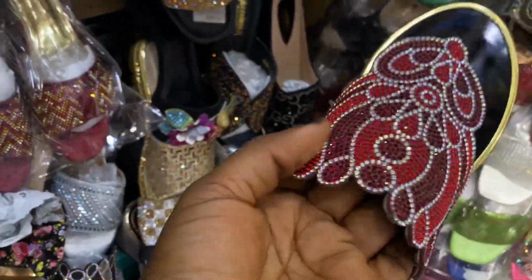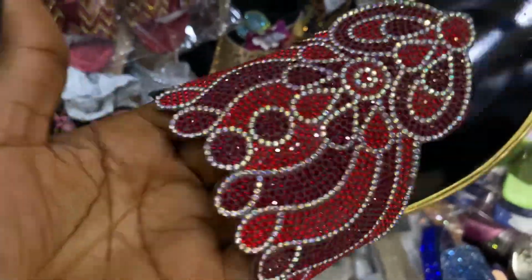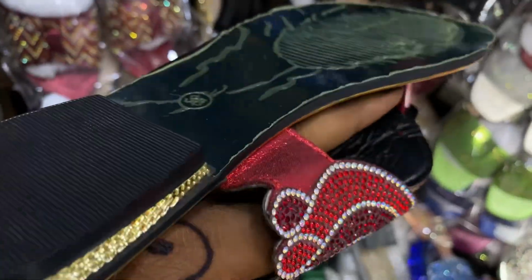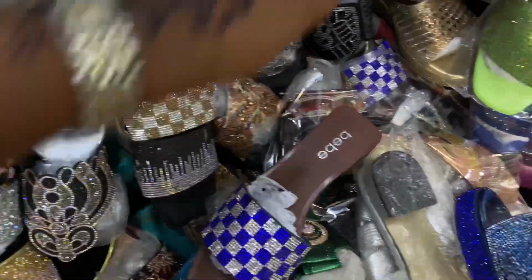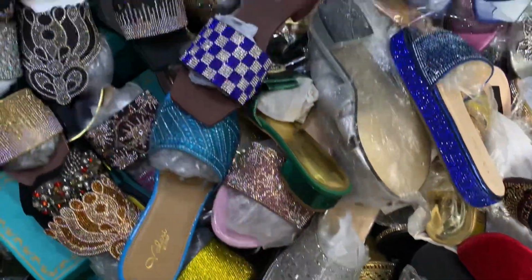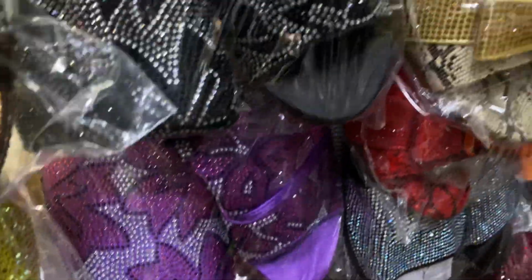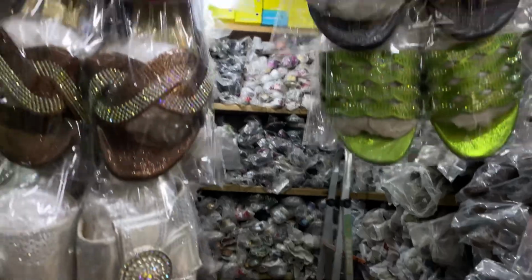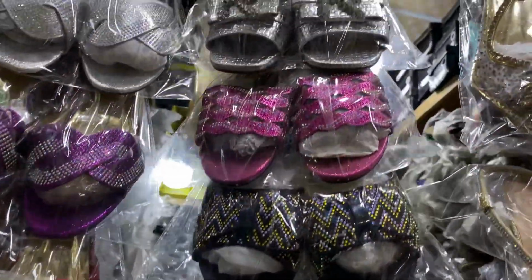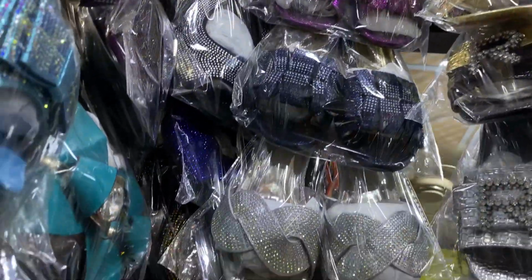They have slippers too. 6,000 naira for these slippers. And you see as it's sparkling, dazzling. Those are for high class. Yeah, as you can see. They have so many inside too. Very fancy. Different designs, different colors. They are really cheap and affordable.